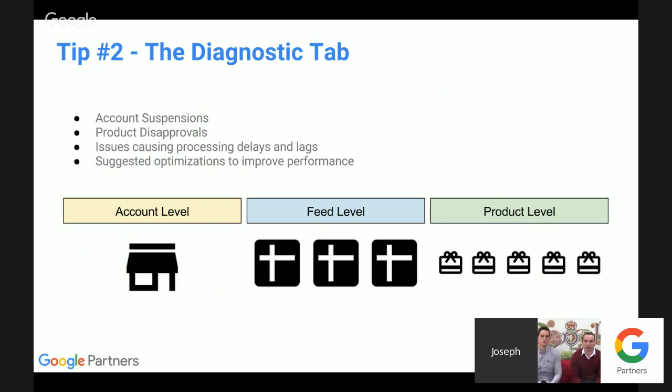In the middle tiering here, we see feed level. So these warnings would be a lot more structural in nature. So let's just say we've uploaded a feed that contains 50 additional lines that are just empty. They've got a lot of empty columns or something like that. What that will impact is the processing time on the Google side. So in order to streamline that, we're going to provide you, again, basic optimizations at the feed level and advise, maybe remove these columns, it's going to process a little bit quicker and allow the products to get up there as soon as possible. And then finally, the most widely used tier would be the product level.